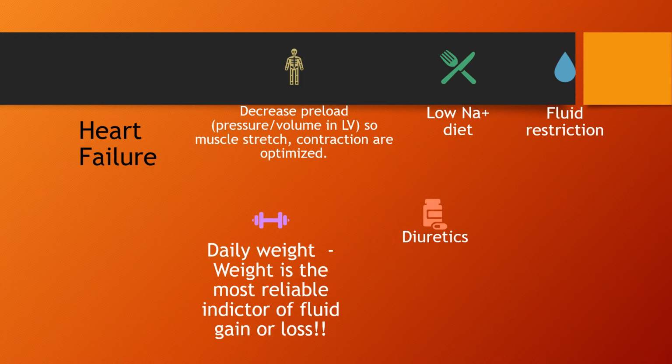Diuretics, there's furosemide and thiazides. These are loop diuretics. The side effects can be dehydration and decreased potassium. They can also be ototoxic or cause ringing in the ears if they are given too fast via IV. What these do is reduce the preload.